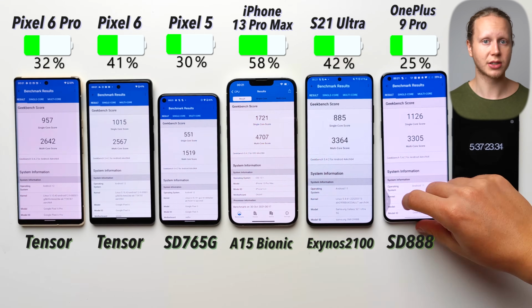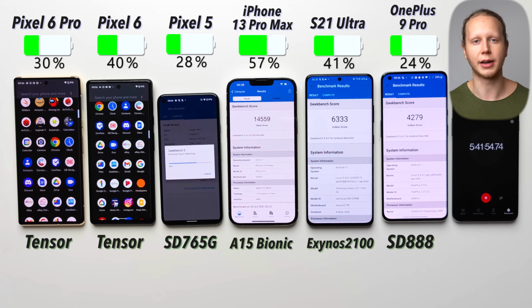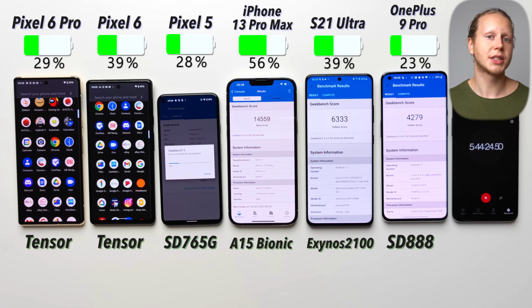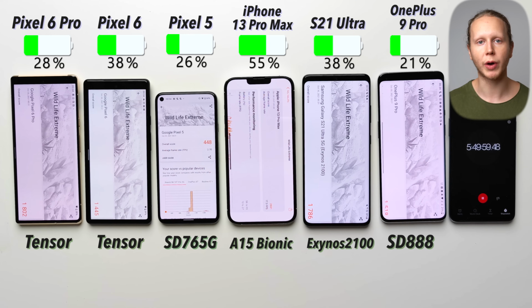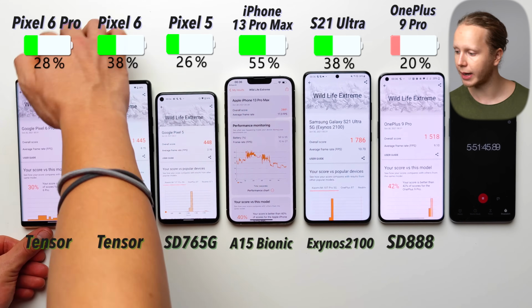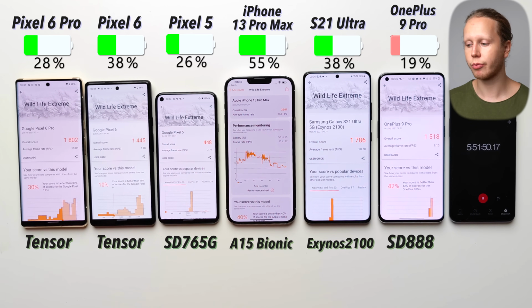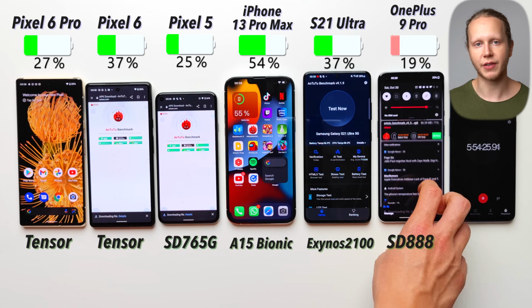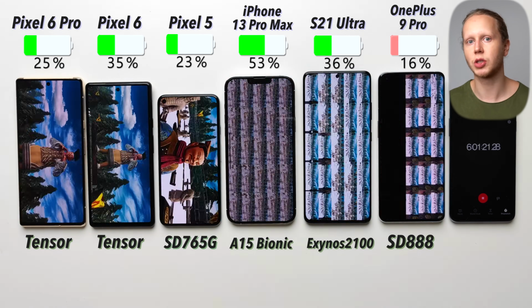Let's test the graphics performance. And unfortunately, the new Pixels did have some kind of issue where the benchmark would just crash, and I did run it a few times, but I could not get a score out of them. So instead, I moved on to the 3D Mark benchmark. And here the Tensor chips did perform pretty well. They're pretty much on par with the Snapdragon 888 and the Exynos 2100, and a massive improvement over the Pixel 5 chip, but the iPhone is still dominating with its very impressive A15 Bionic chip. But to be fair, the iPhone was also the one that dimmed the screen the most.